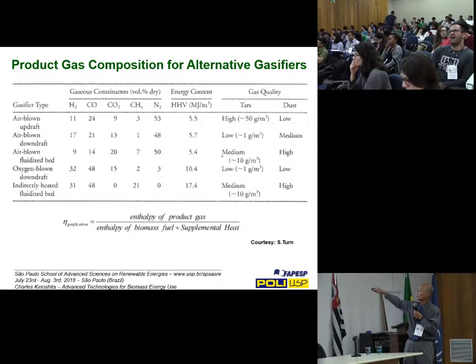And you can see the energy content in this. Largely, it depends on, of course, the nitrogen concentration. If nitrogen concentration is high, you have very low heating value. If the nitrogen concentration is low, you have high heating value.